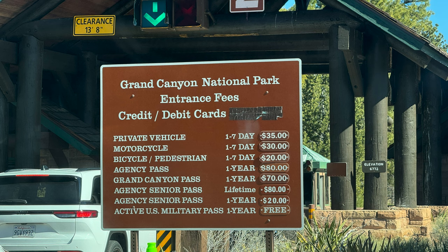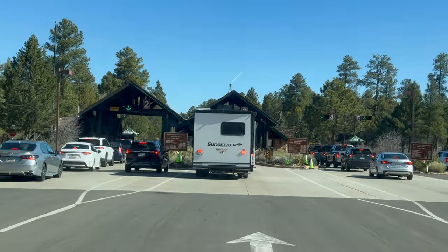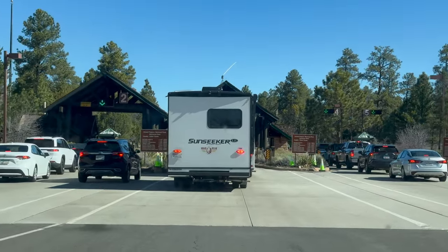They always recommend that you get here early to avoid the lines. You have to pay to park here for autos. It's $35. And we'll have the prices up on the screen here for you, depending on how you're coming into the park. It gets really crowded, so they definitely recommend that you get here early. We got here about 9:30, and there were just a few cars ahead of us. They've got multiple booths there to check in, so we got in pretty quick.